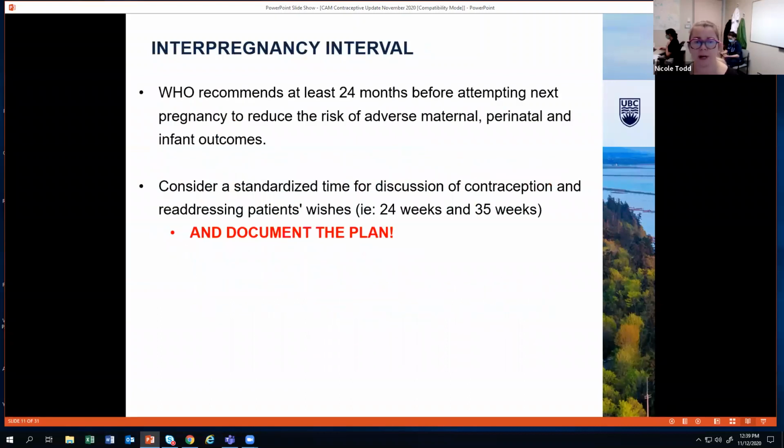So the WHO recommends waiting at least 24 months before attempting the next pregnancy to reduce our risk of adverse maternal, perinatal, and infant outcomes. We know for our patients or clients that have had a C-section, this becomes very important to ensure they have access to a trial of vaginal delivery with their next delivery. And so this is where we should be talking about this while they're pregnant and on those postpartum visits. So ideally, like I said, documenting between 24 and 35 weeks what the contraceptive plan is.